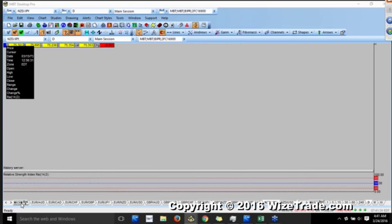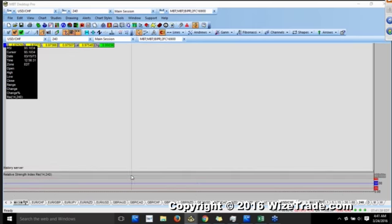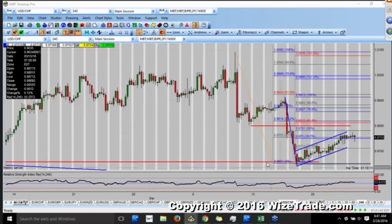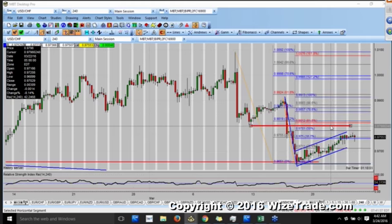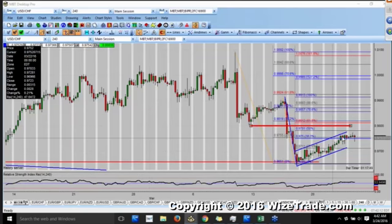Swissy. So here's the Swissy. It's the inverse of the euro dollar, obviously. The 38% retracement has been holding, 50% retracement. It's the exact opposite of the euro dollar. Key resistance is going to be right there at 98 cents. For those of you looking to short some Swissy, you guys know that's not what I'm looking to do. I'm actually looking to buy the Swissy. I'm just looking to buy it down at 95 cents, not anywhere near where it's at right now.